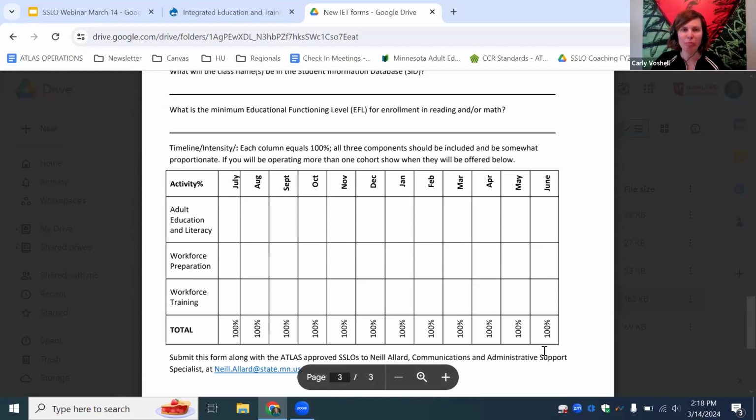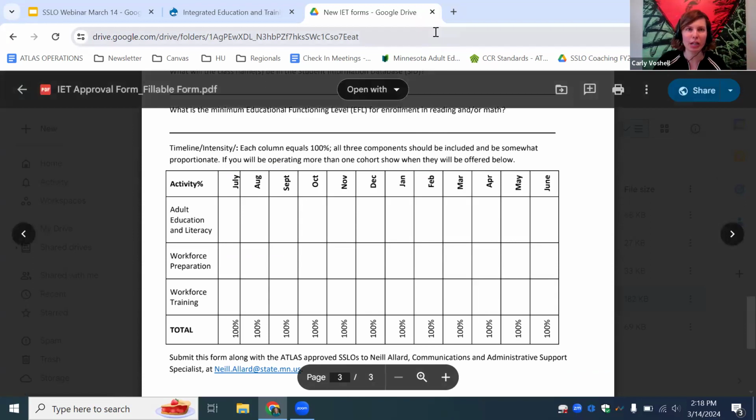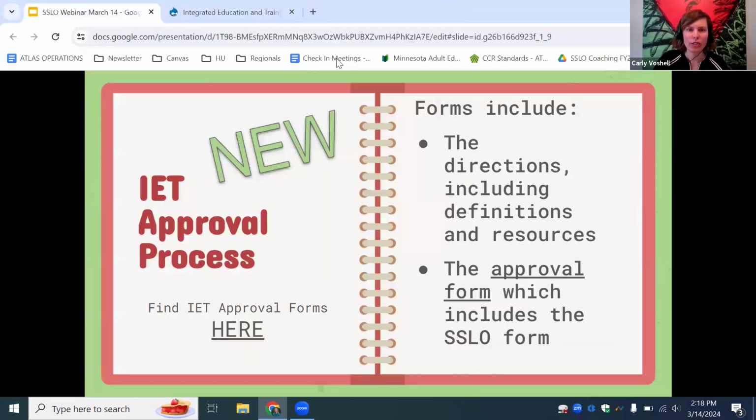It really needs to be happening all together at the same time. So that is just a little bit about those forms.